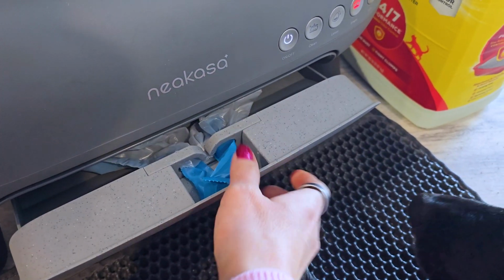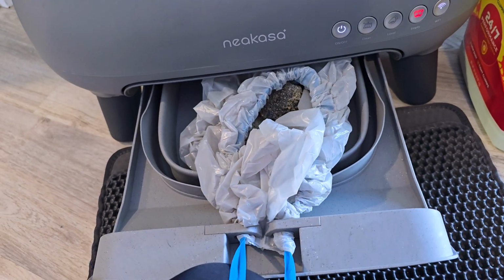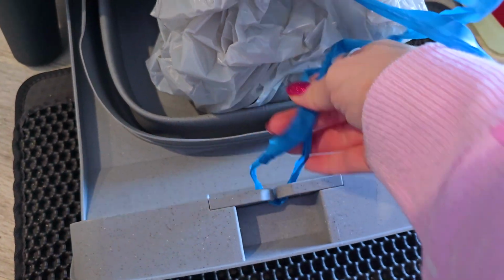The pull and wrap waste management system is super unique. Basically, this gives you a hole to pull the trash bag strap so that it cinches around the bag opening. So when you open the waste compartment, there's less contact with any waste and there's less odor. While the Neakasa M1 does include a whole bunch of different trash bags, there's a nice big roll. You can actually just use any trash bags that you want in here as long as they fit in the compartment. It will last about 14 days without needing to be cleaned, less with more cats, and the capacity is very large. It's 7.17 liters for the litter and then 11.23 liters for the waste.